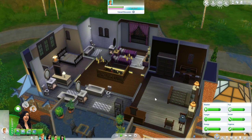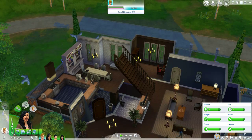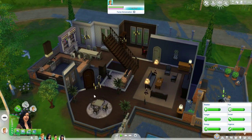But yeah, this is the top floor. You've got 3 restrooms. This is part of the private ensuite for the master here, with also a private balcony. And then you've got 2 kind of hall baths for the guests to share, which is really nice. And then you have another just half bath down here. Nice big formal dining room. I changed the colors a little. Kitchen, huge kitchen.